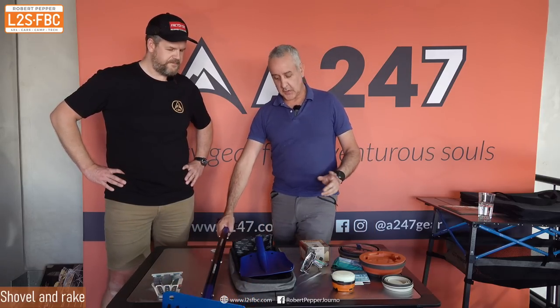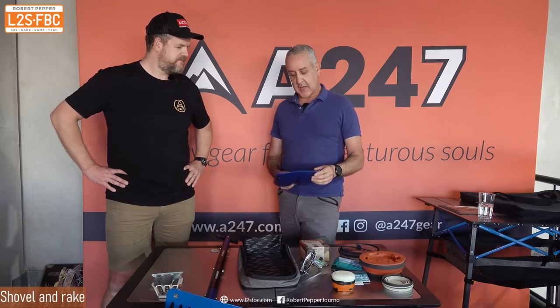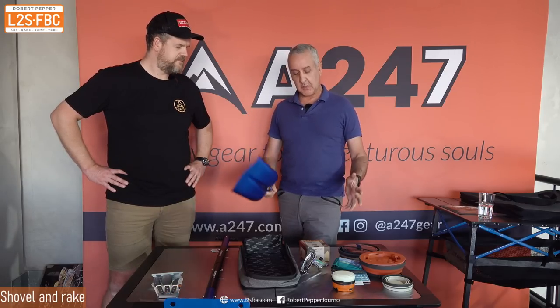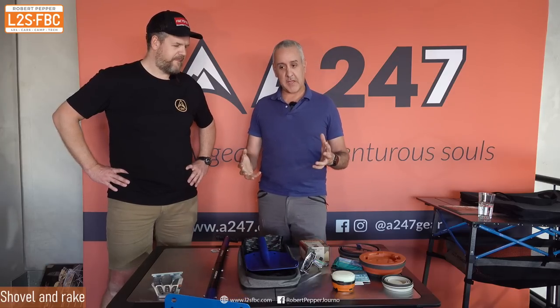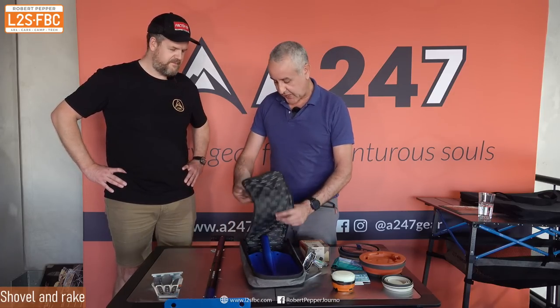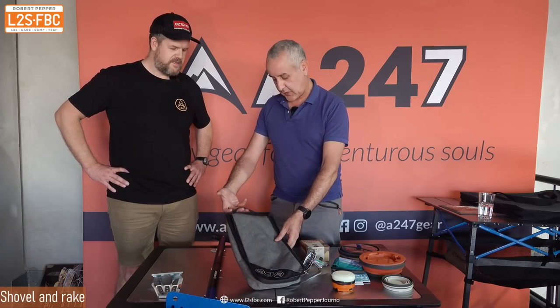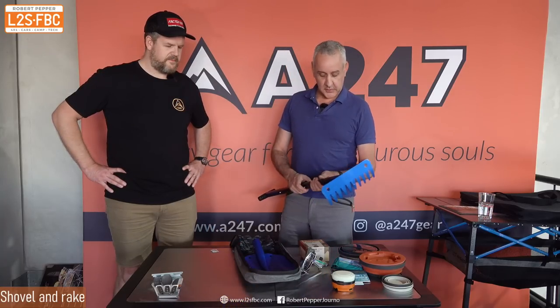Now, the other thing I like about this, and this is one of my standard things about any given bit of equipment, is it comes with a bag. I hate equipment that comes in plastic packaging. You undo it, and now what do I do, I've got to find a bag. It's got a bag, right? I like the fact it's also got a bag with two zips and a handle at the top. So very keen on the bag.